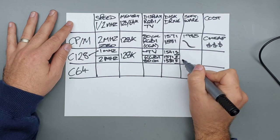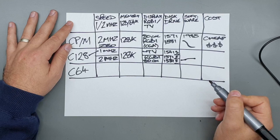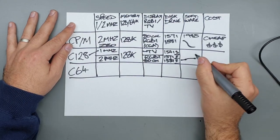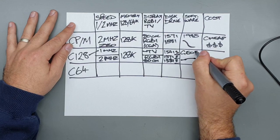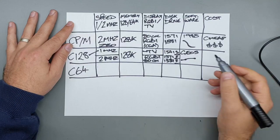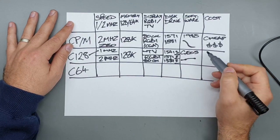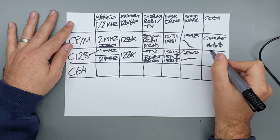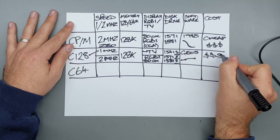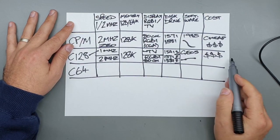Software, well, it started off slow and continued to be slow because it just wasn't really adopted for anything outside of maybe GEOS in 128 mode, which was definitely a step up from GEOS in 64 mode, but apart from that, nothing special. In terms of cost, again, the 128 would be pretty costly compared to the 64, which was also on sale for half the price at the time.